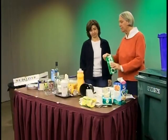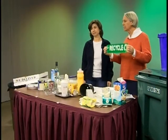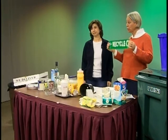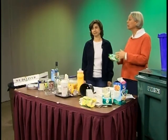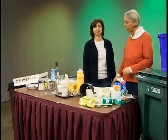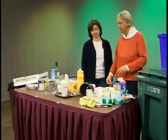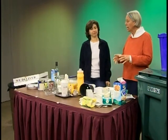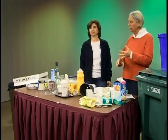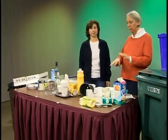If you do that, stop by the town hall or send us a self-addressed envelope, and we'll send you a recycle sticker, which you should put on a trash barrel, just so the trash guys know that's recycling and it's not trash. So everything goes in together. All your paper, all your cardboard, all your cans, all your plastic.